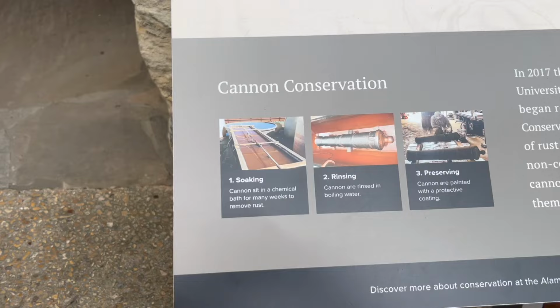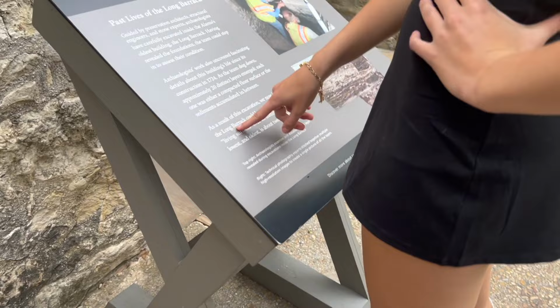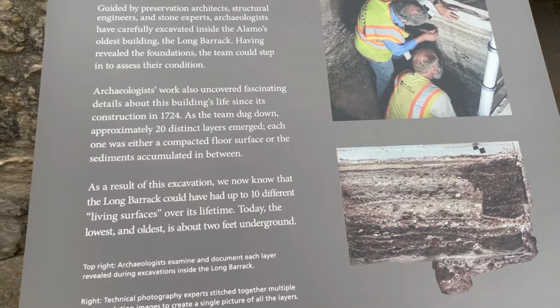And then this over here is more archaeology and preservation of the Alamo. We know that the long barrack could have had up to 10 different living surfaces over its lifetime. Today, the lowest and oldest is about 2 feet underground. This is the long barrack archaeology. Ooh, guys, there's this over here.